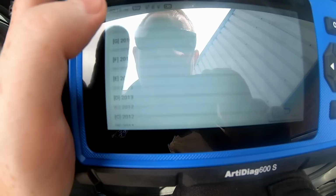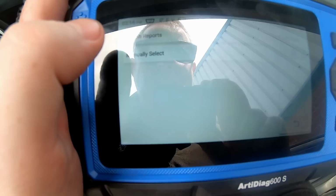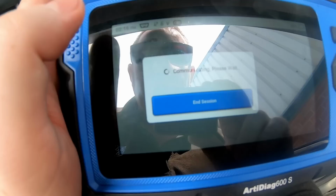Let's do it properly. So we go around to the 2010 model, Astra J, which I know this is. You can manually select each individual system. So if we wanted to go specifically into airbags, we could go into airbags. If we wanted to go into engine, we could go into engine. If we wanted to go into chassis, if we want to do an ABS check, we go into individual. We're going to do health reports. We're going to do a full search, if you like.